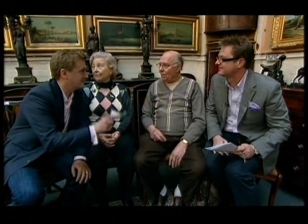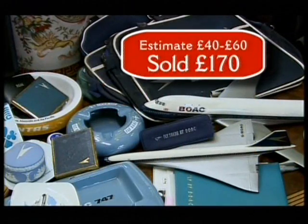£170, then back with my original bid of £170. All done, I'm going to sell it. 170. £170, how about that? That's £110 more than Jonty said. Isn't that wonderful? £170. Wow, what a terrific price to end the day on.